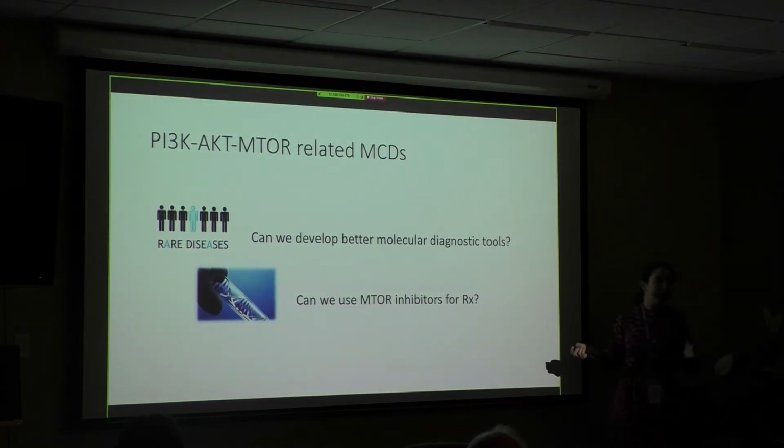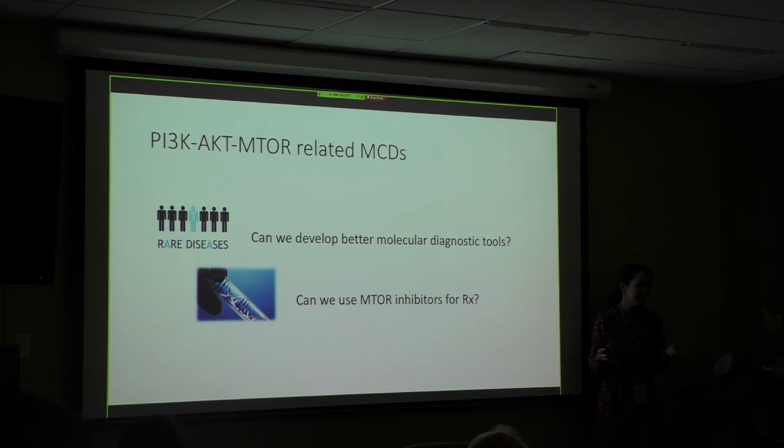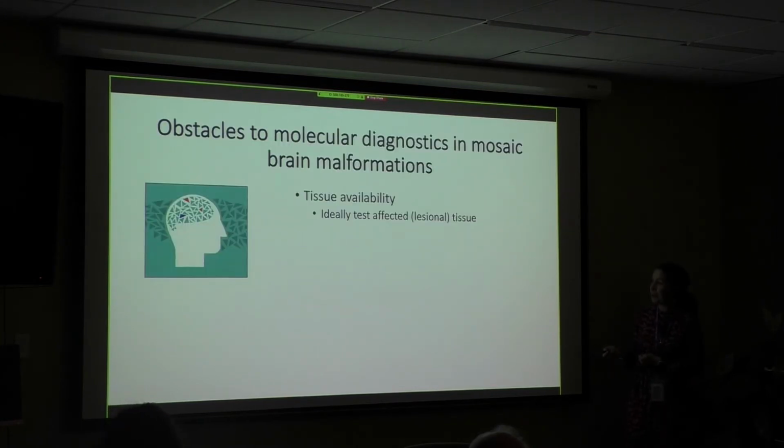So the key questions we have for the second half of my talk is, where do we go from here? Can we develop better diagnostic tools now for our kids? Because having only research testing options is not ideal for these kids, because to be eligible for clinical trials, a lot of the time you need a CLIA CAP certified result, you need them to be genotyped appropriately and so on. So how do we improve the diagnostic end? And then, importantly, should we be thinking about using mTOR inhibitors for these kids? These are the two questions our group has been involved with to some extent.